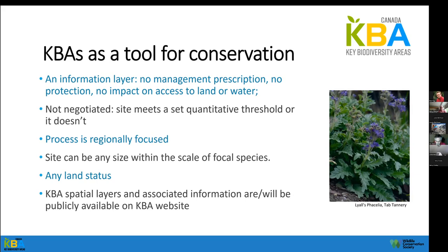Ultimately, it's a very grassroots process: KBAs are identified and developed locally, but ultimately approved by either a national or global secretariat to ensure that the consistent criteria are met. They're guided by the species' and ecosystems' ecology, so there's no limit to size, either big or small, within the scale of the trigger species. We have some KBAs that are literally urban parks, small urban Garry oak fragments in city parks in Victoria, up to tens of thousands of square kilometers.